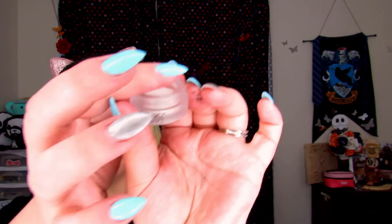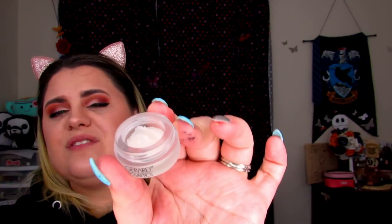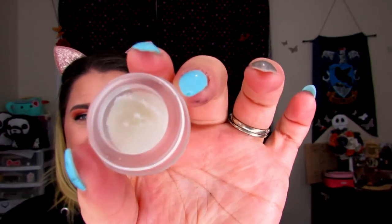The only bad thing is my fingers are too long to go in there, so I have to use my nails to scoop it out. So I'm gonna take a little bit out, and we're just going to scrub real quick.